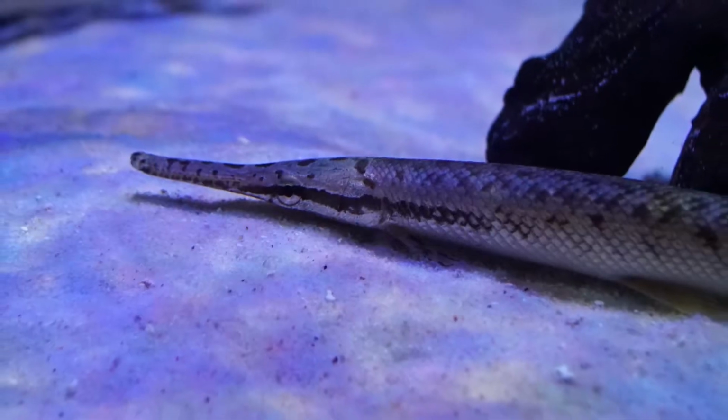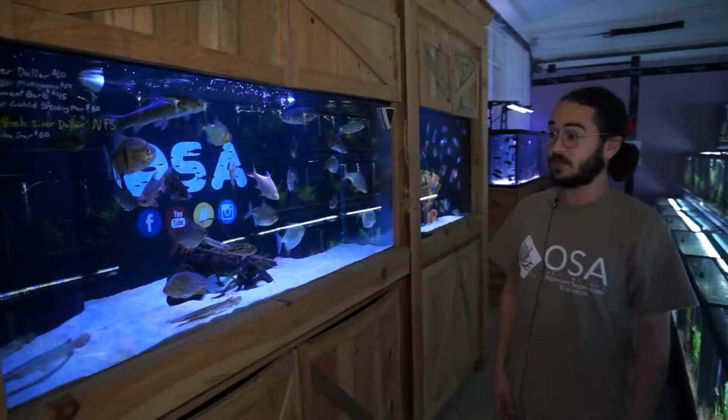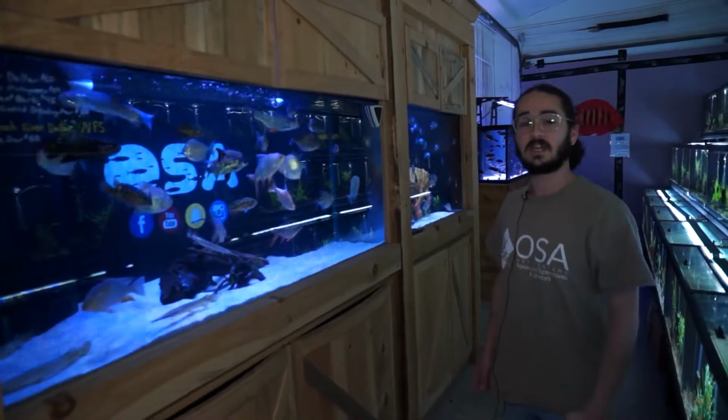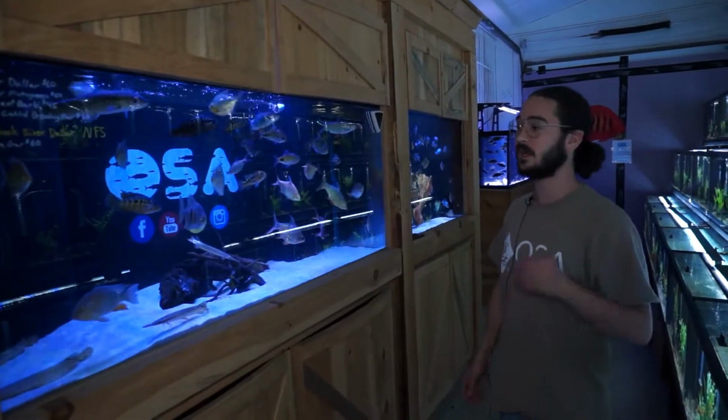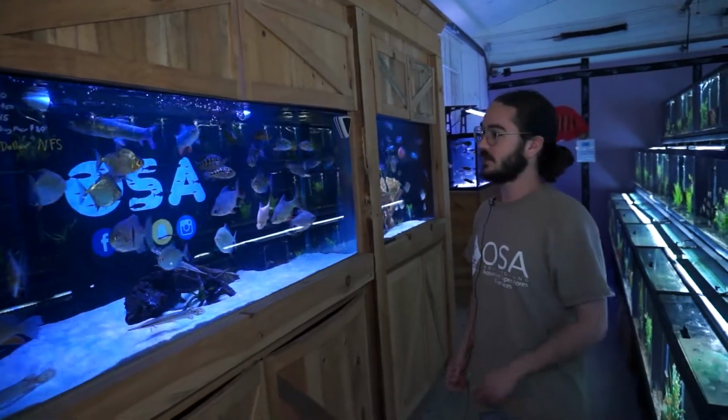We also got a few more predatory fish. We got a handful of Florida gars in this tank that are all ranging probably from like 8 to 10 inches right now, so they got a decent size to them. Not too small to start with, but not too big for some of your tanks. But definitely keep in mind that these fish are going to get quite large with time.